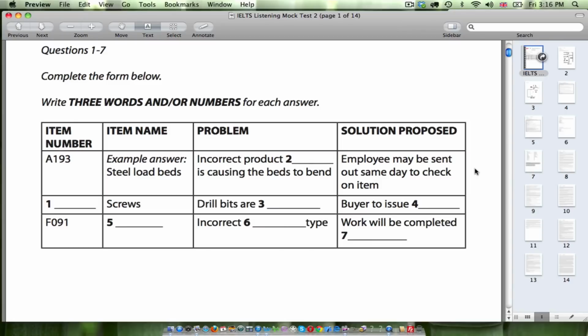The buyer indicates there is a problem with item A193, the steel load beds, so this has been written under item name in the table.